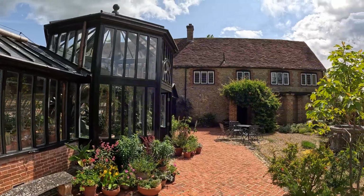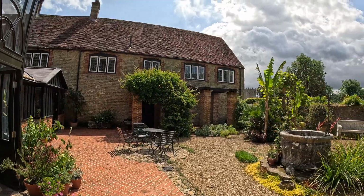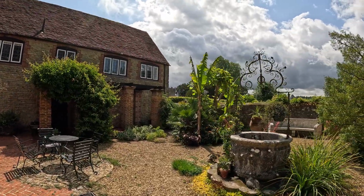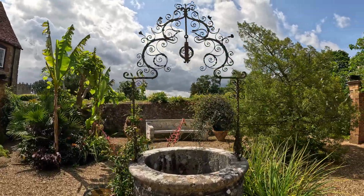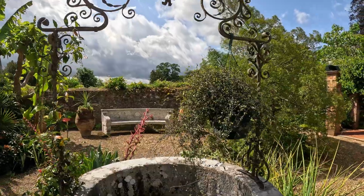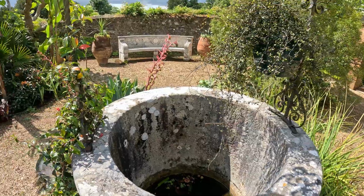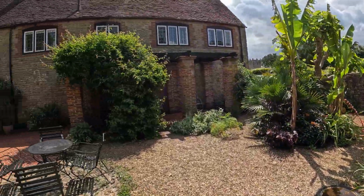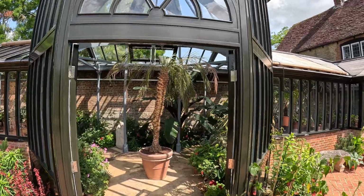A lot of these places can look a bit run down. This place is quite the opposite. It looks as if money is no object. Look at this. Absolutely beautiful.